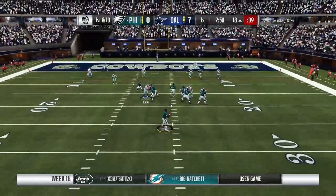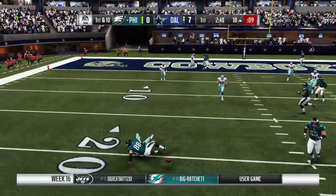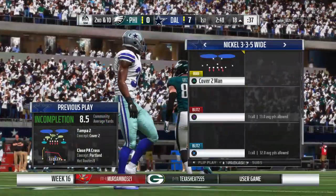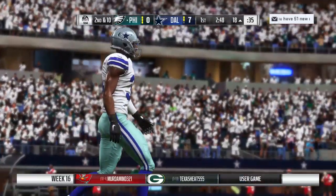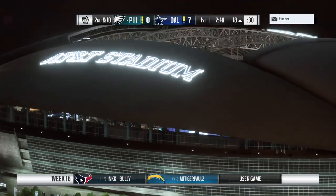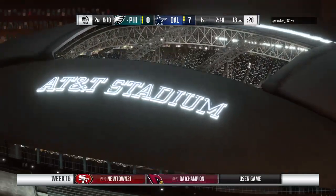From the red zone now, Wentz. He couldn't quite hold it. Got hit. Ball pops out, incomplete. You get a tight end like this, and you know he's used to dishing out punishment, but here, he's the one that has to absorb the contact, and as a result, unable to hold on to the football.